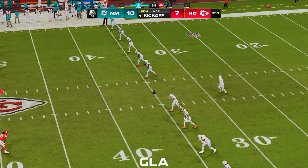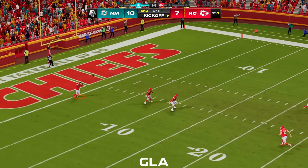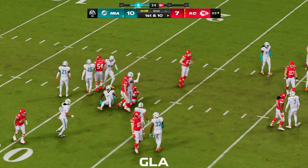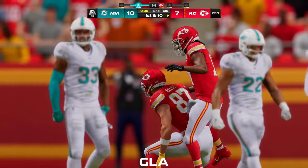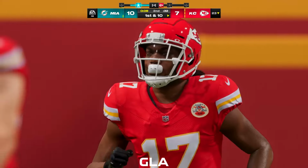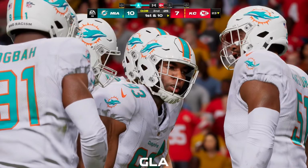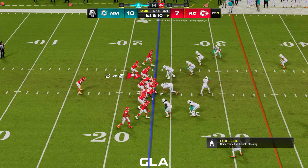So not much time to speak of remaining in this first half as the kick's away. Now James returning. Here's James. And not much happening on the return as he'll get this to about the 23. The Chiefs going to go back on offense one final time in this first half. And with 8 seconds on the clock, really not a lot of time to try to put anything together. Likely time for one final snap as they start out first and 10.